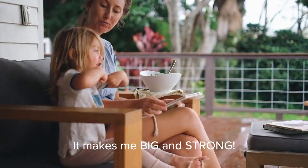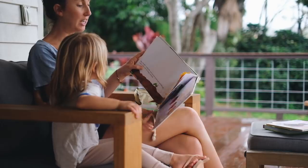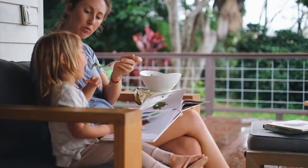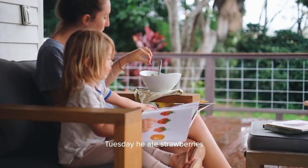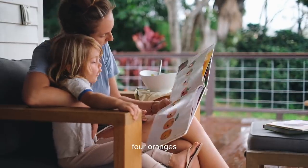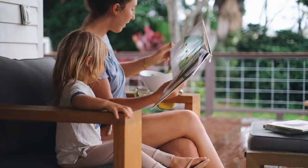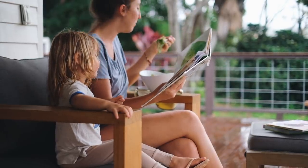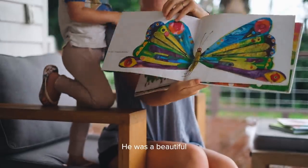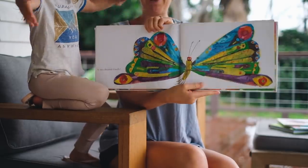Such a good song. But maybe the big one. And pop, out of the egg came a tiny and very hungry caterpillar. He was still hungry. Strawberry. The caterpillar ate through one nice green leaf. And after that, he felt much better. Pushed his way out and... a beautiful butterfly! You became a beautiful butterfly! Yay!